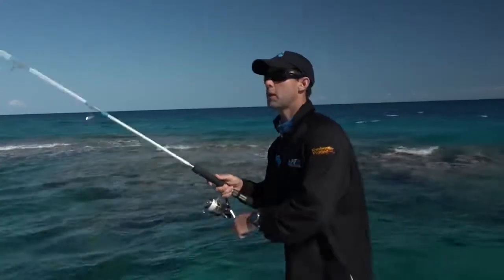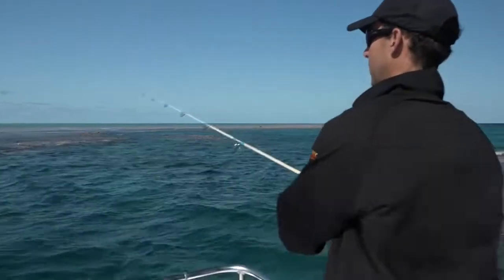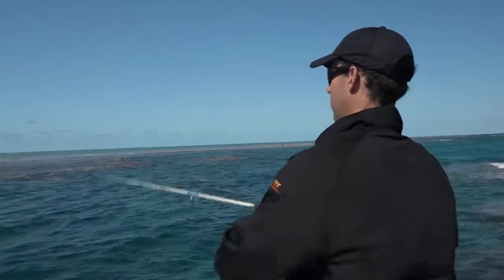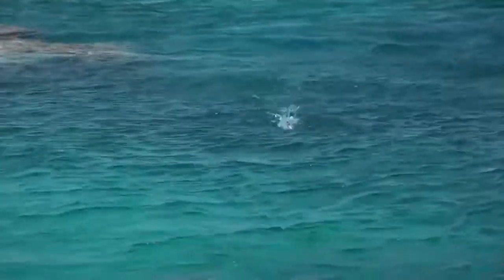You can either keep the rod tip high and just wiggle it across the top for a little while, give it a pause, or you can quickly skid it across the top by dropping the rod to horizontal, working the reel fast, keep those pauses thrown in. That's very often when the fish will eat.